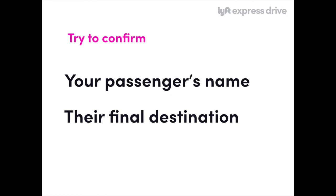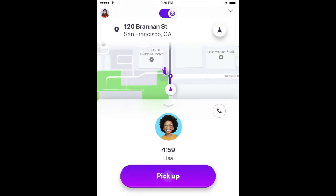If they haven't entered it into the app or changed their destination during the ride, either you or your passenger can enter it at any time. Now, just tap Pick Up. This is your time to interact with your passenger and provide a great customer service experience.